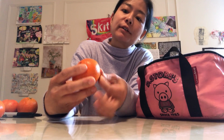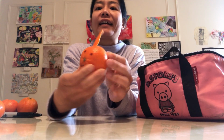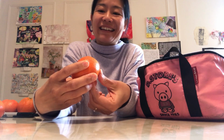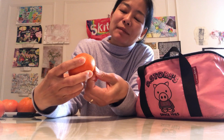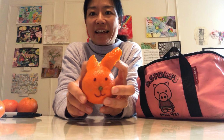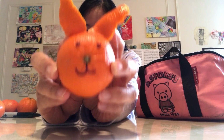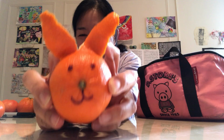Peel, peel, peel. Not yet. Now can you guess? Peel, peel, peel. And now Clementine is a Clementine bunny. Hop, hop, hop.